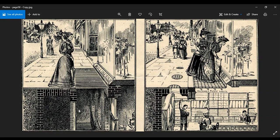Here, this is from a catalog. Here is your vault here, and also here on the right. And here's your retaining wall. These are coal hole covers here. They could also be used as prism light, but the round ones were mainly coal hole covers. So you could see here, there's openings right here, and they're showing windows here, which is interesting in this image, I guess I should say, drawing.